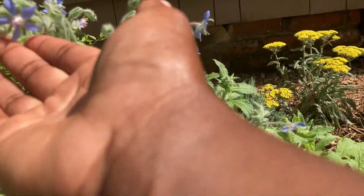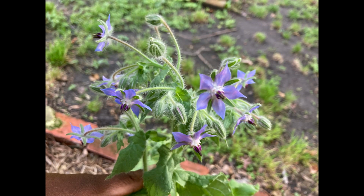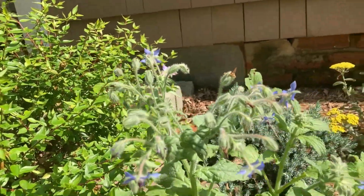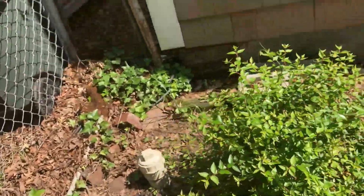Let's see if I can pick one up for you. There it is. They're blue, some of them are like purplish pink, and it's gotten huge. So I'm excited to try that out for medicinal reasons.